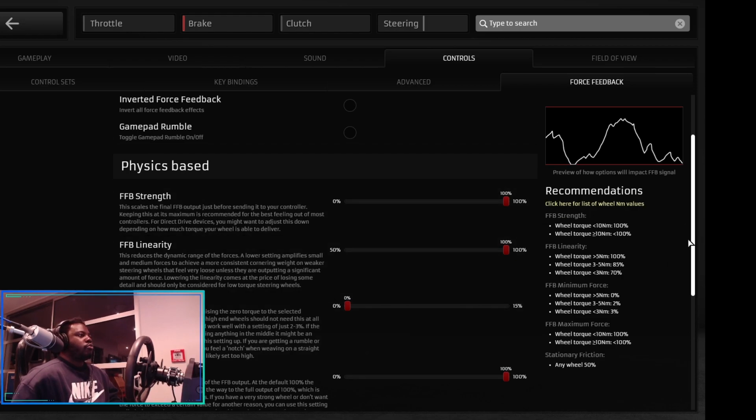However, they give you a little recommendation here, and it's based upon how strong your wheel is. So I have a 20 Newton meter Simucube direct drive wheel, and essentially it says that anything that's over 10 Newton meters, you really want your torque wheel to be less than 100%. So I've already had a play with the force feedback, and I have mine at 100%, and I'll let you know why. With each car, you get a force feedback multiplier, right? And you can turn that down or you can crank it all the way up. So they recommend for a wheel at my level, it should be less than 100. I've tried it out with mine.